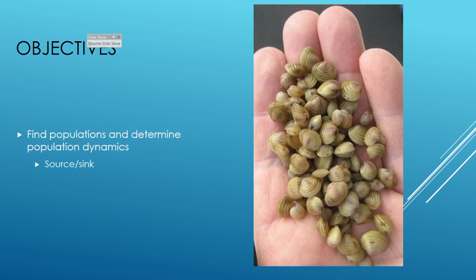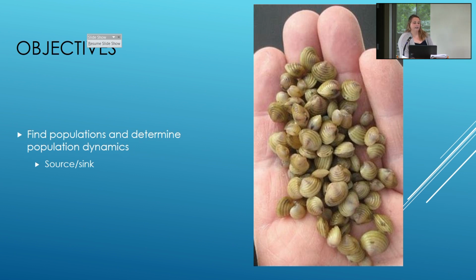The objectives of our study were to find populations in the area and determine their population dynamics. Eventually, we went far enough into it to try and determine if they were a source population or a sink population.